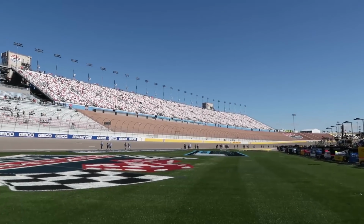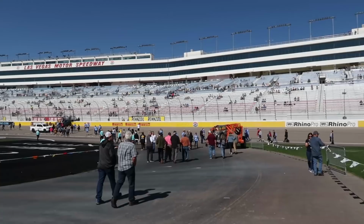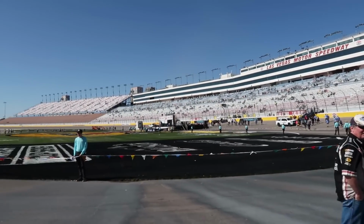We'll have to go get an up close view in a moment, but get a load of this. Never gets old standing on a large NASCAR track like this. This is my first trip out here to Las Vegas. First time out at this racetrack. Definitely my first time on the racetrack.